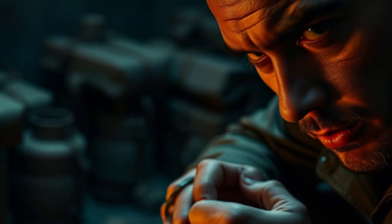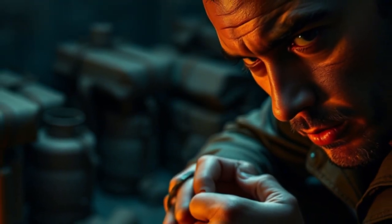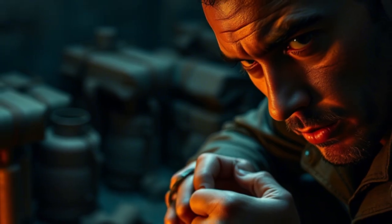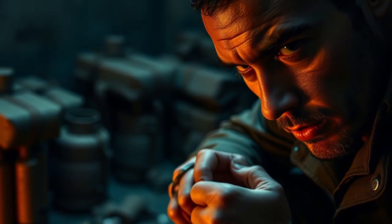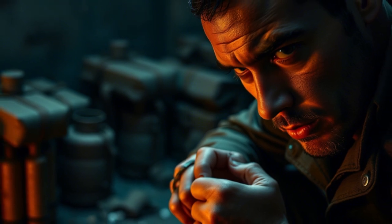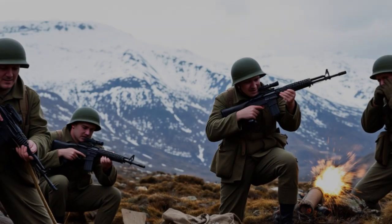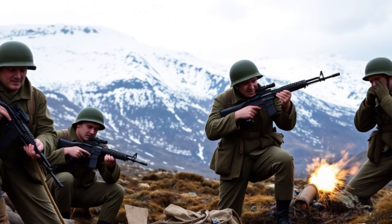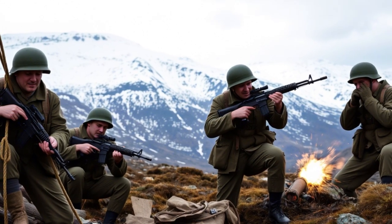No firefights broke out. The commandos slipped in like ghosts, blew up the critical components of the heavy water production system, and vanished into the snow, leaving the Nazis scrambling in confusion. Operation Gunnerside wasn't just a mission, it was a message: technology alone doesn't win wars. Courage, strategy, and human determination do.